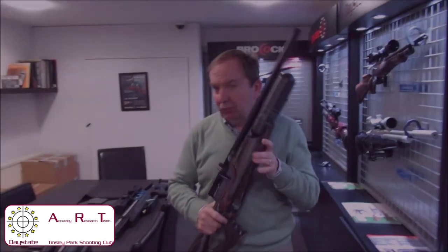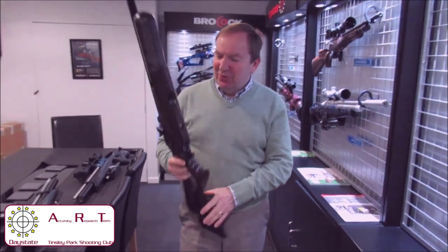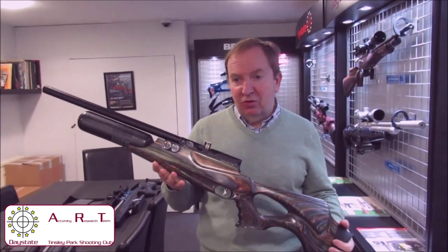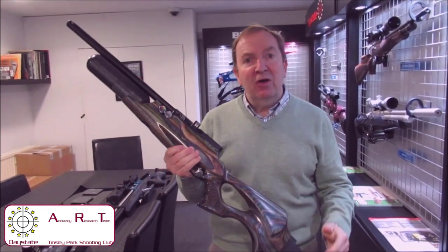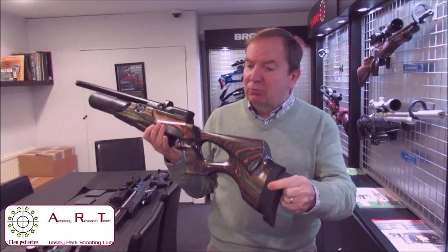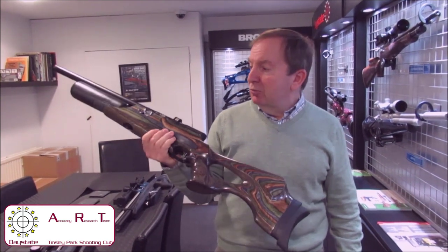So we're with Tony B last night at the Daystate factory. And what you got to show us then, Tony? Something new. It's a Wolverine R, but in a forest laminate stock. So for 2019, for the 40th anniversary, we've changed around a few of the stock colours to give them a little bit special. And we've used what was one of the most popular, probably the nicest hunting colour on any laminate, and put it on the Wolverine R.